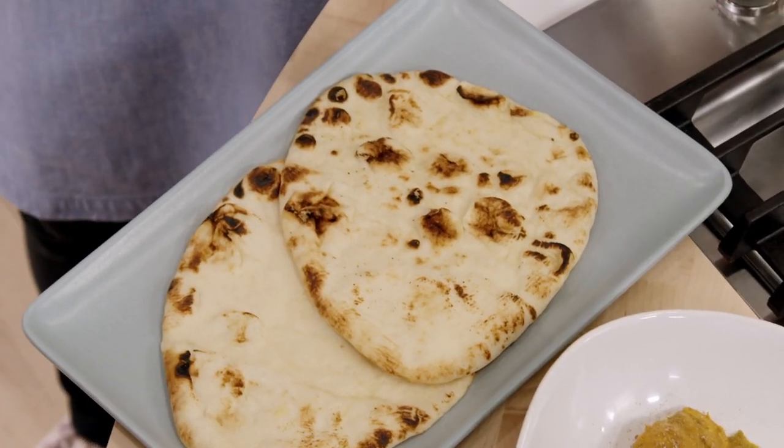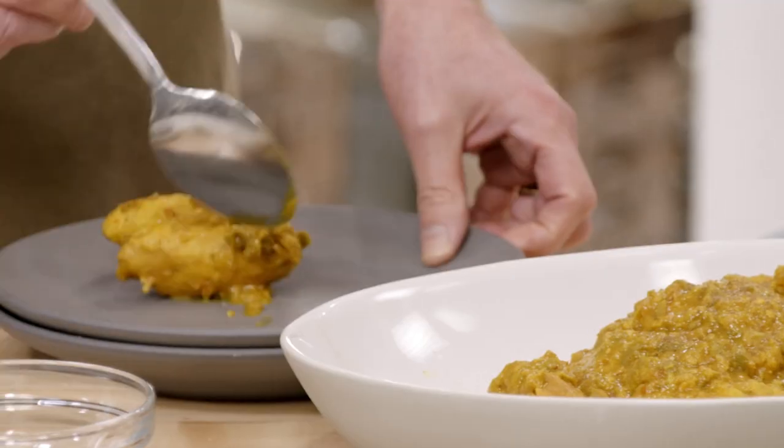This was traditionally eaten without any utensils. Because it was so tender, you could just grab a piece of it with the bread that you have in hand.